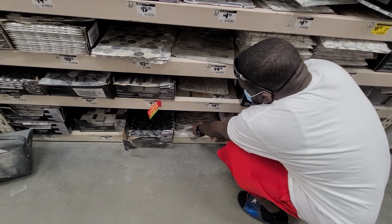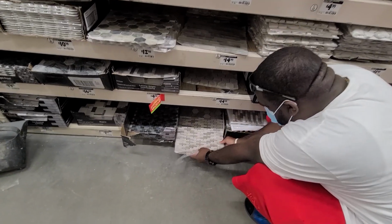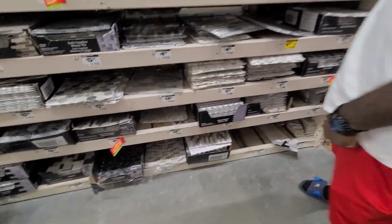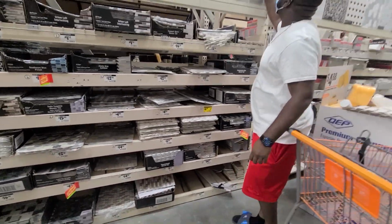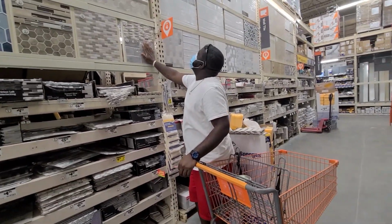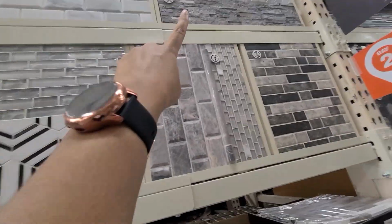You said we need like... Yeah, that's only one of those. I like that. I don't know. I feel like it's a little too small, the rectangles. I like it, right? And then they have another one that we like. It's just not the right color. Look right here, that one that looks like stone.